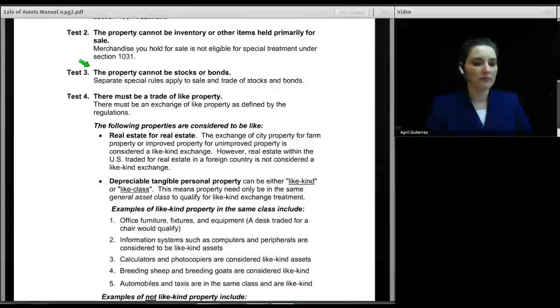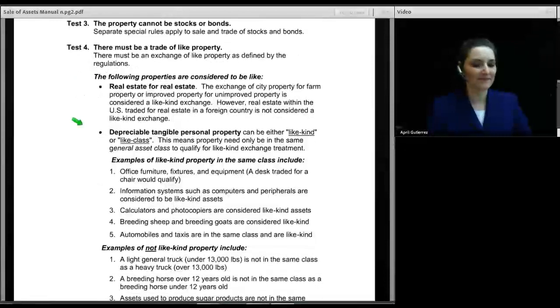Test 3, the property cannot be stocks or bonds. Separate special rules apply to the sale of stocks and bonds. There must be a trade of like property, and this is what we get into. Do we have a like-kind exchange? Because in order to have a like-kind exchange, we have to trade like property for like property. And the IRS, or the regulations, describe what is like property.